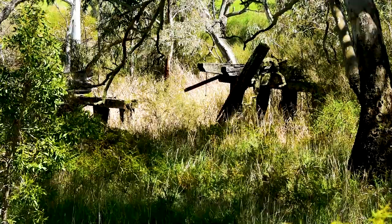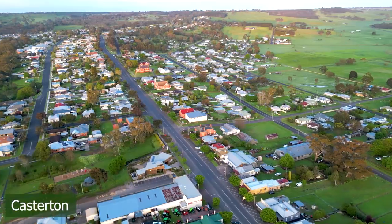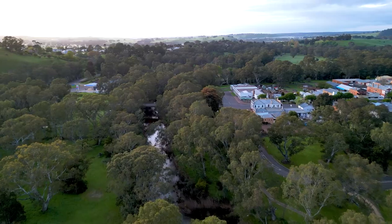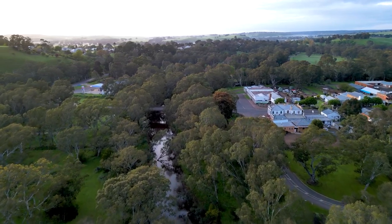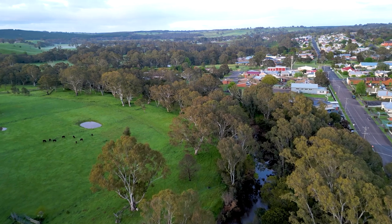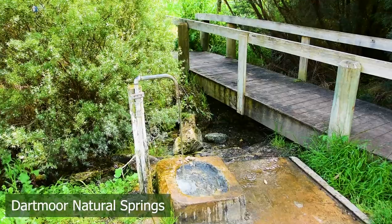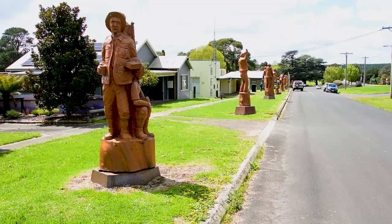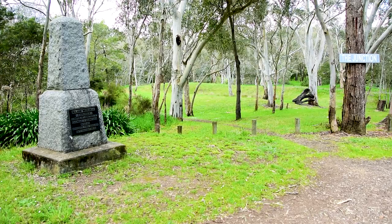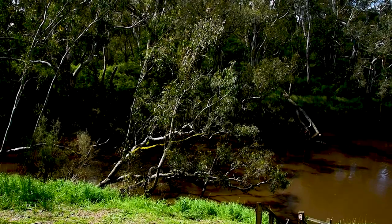Many of the towns and sites we visit on the Glenelg River on the way down to Nelson were first visited by Sir Thomas Mitchell in 1836 on his third expedition. One of those towns is Casterton, now known as the home of the Kelpie. The Fort O'Hara Campground was named by Major Mitchell when he stayed there in 1836. It's at the junction of the Crawford and Glenelg Rivers just outside of Dartmoor.